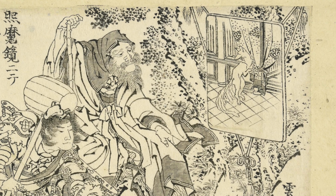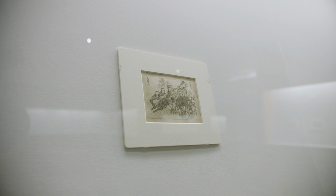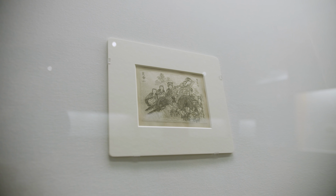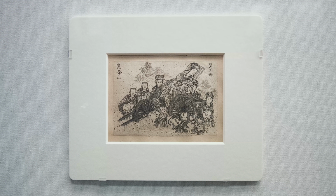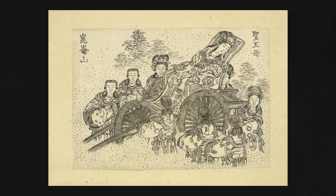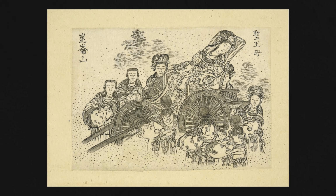Once you've seen this drawing here, keep an eye out for the story because it appears twice more in the exhibition, once in a print and once in another drawing in the India section. This drawing depicts Shi Wangmu, who is known as the Queen Mother of the West. Shi Wangmu rides a royal carriage accompanied by female attendants on Mount Kunlun. She is the goddess of prosperity and longevity, worshipped widely in East Asia.